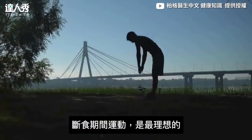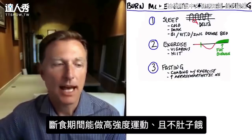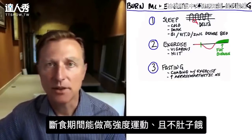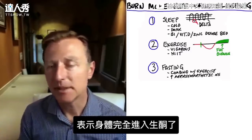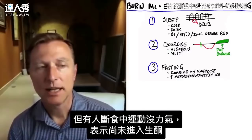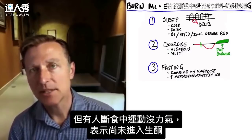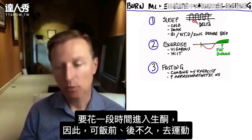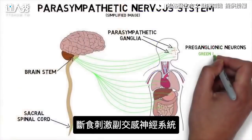If you can do it, that would be a very good thing. But what would determine that is if you work out and you still can maintain the level of intensity without that food, that means you've fully adapted to fat and you should be doing that. But some people lose their strength when they work out while they're fasting simply because they haven't adapted yet. So that does take some time, in which case I would work out around the meal, either right before or right after you eat.